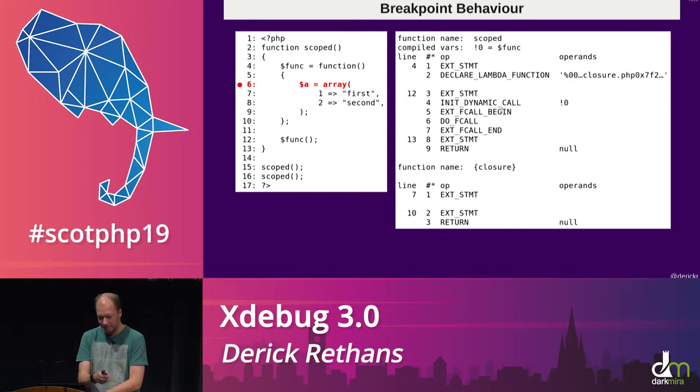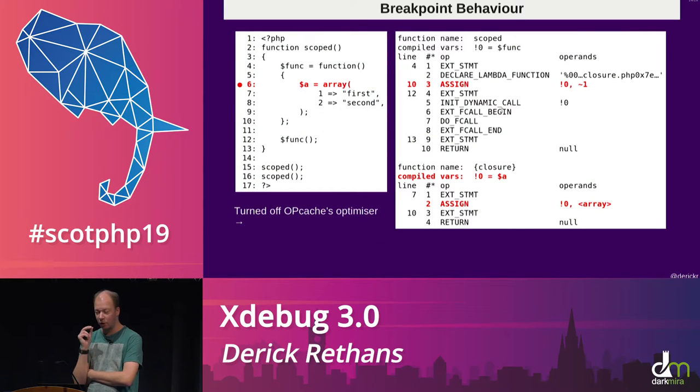Which is very confusing. So what Xdebug 2.8 will do is turn off opcache's optimizer. It won't turn off opcache because that'd be a really bad thing to do. So that the assignments that actually don't do anything are still part of the code that you're trying to debug, which restores at least some sanity, in my opinion.